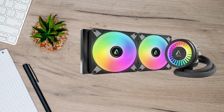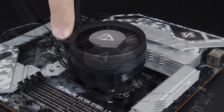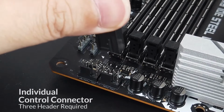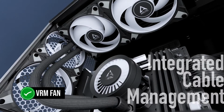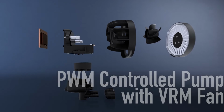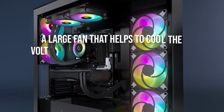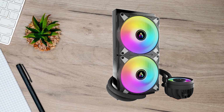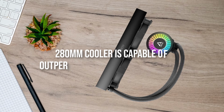The ingenious offset mounting hardware paired with its own pump performs exceptionally well under high temperatures. It does a great job of keeping the CPU in check under intensive loads. These crafty solutions are one of the reasons its predecessor was so well received. Speaking of which, the VRM fan is back, and it's bigger than before. If you remove the pump cover on the Liquid Freezer 3, you'll find that inside is a large fan that helps to cool the voltage converters on the motherboard. Again, this was a feature present on the Liquid Freezer 2, but it's more effective here because of the larger fan. This 280mm cooler is capable of outperforming some 360mm coolers on the market, and that's saying a lot.